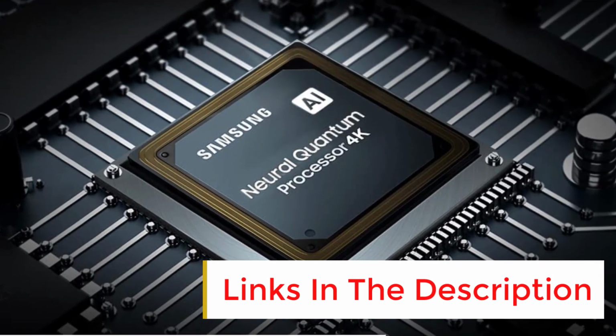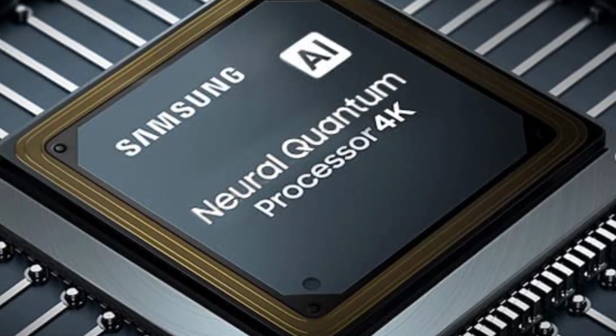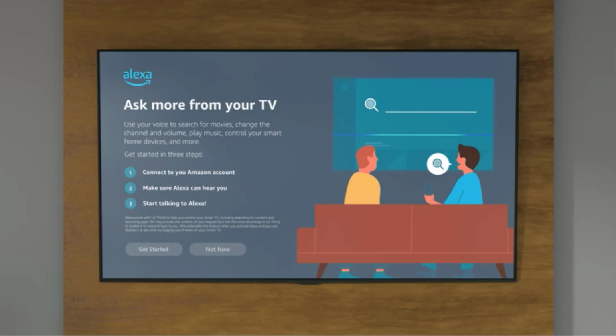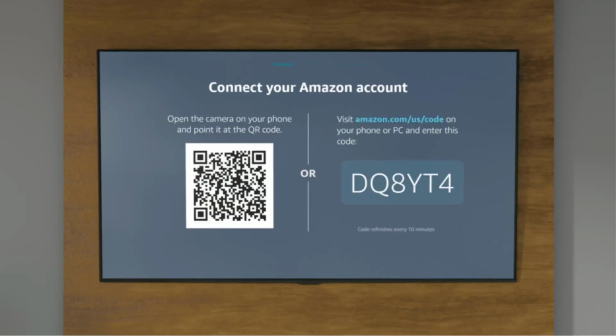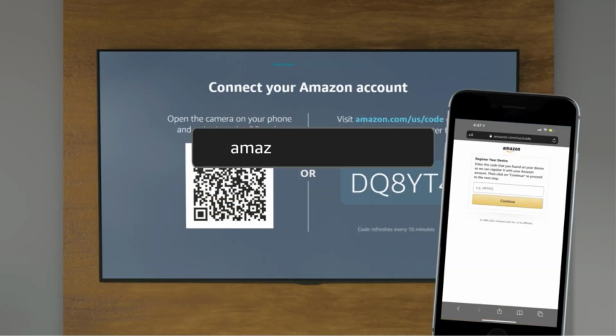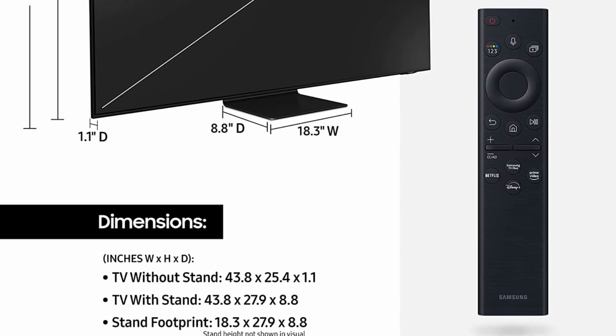Because of this, there's more blooming around bright objects in darker scenes, including around subtitles. However, it looks much better in well-lit rooms thanks to its incredibly high peak brightness in SDR, making it an excellent choice for a bright viewing environment. It's even bright enough to use outdoors but isn't weatherproof, so you'll need an appropriate enclosure.